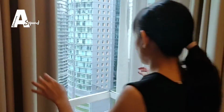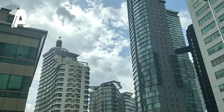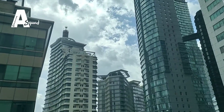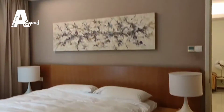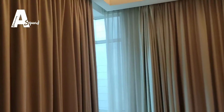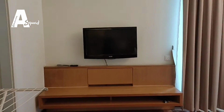Okay, let's look at the view here. If you are a city person who loves city lifestyle, you will surely love this place. This place is suitable for foreign expats, single or couple individuals, and minimalists. It is also very good for investors as there are many people looking for places to rent in KL.